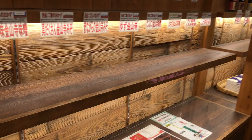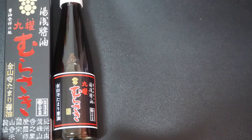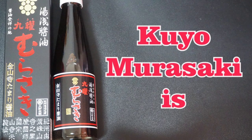It's the shopping. The gift store here has so many flavors of soy sauce you can buy. Before the pandemic, this whole shelf was littered with plastic spoons and free samples. And while we can't taste test now, I can tell you from experience that this is the good stuff.